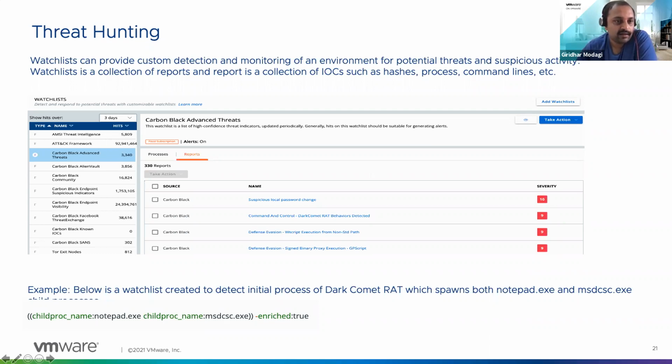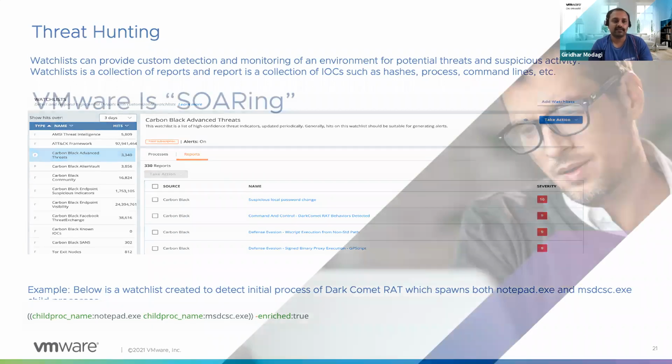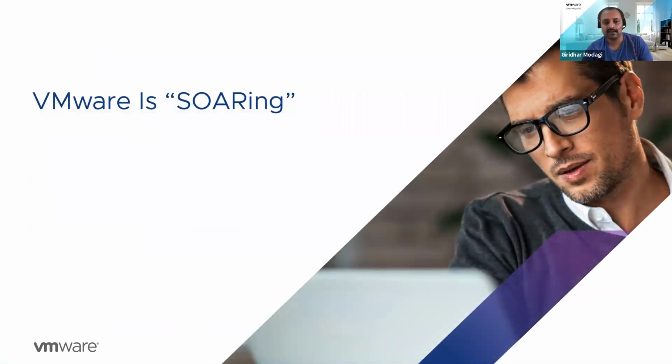If you see under the ATT&CK framework, there are almost 92 million searchable advanced threats. Similarly, Carbon Black advanced threats has 3000 plus. So there are several default threat hunt queries that Carbon Black suggests, which could be useful for us. It is all dependent on how we want to take the security framework and shape it, and based on that, we can use this threat hunting feature. This is precisely how Carbon Black helps us simplify operations. But when this is combined with automation, it takes it to the next level, and that's what we'll be covering in the next slides.